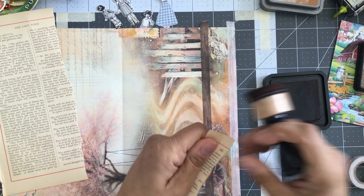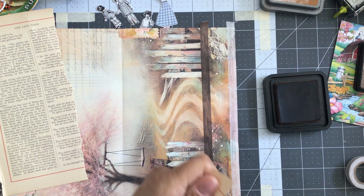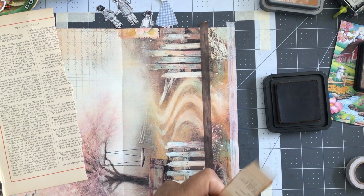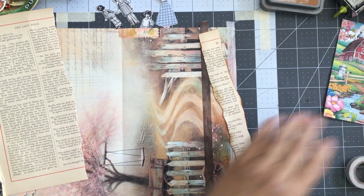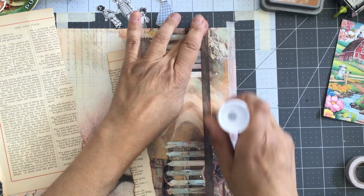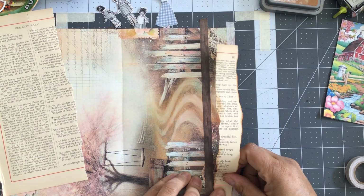I'm going to try and move quickly. I don't want to keep you guys too long. This should be a pretty cut and dry little make here. Nice little fall scene, very pretty, hopefully. Like I said, I'm just enjoying the colors right now. It's just so gorgeous.